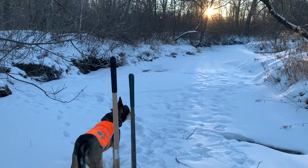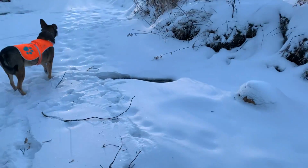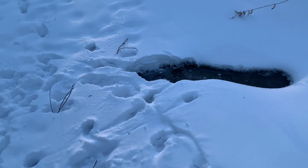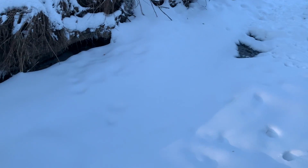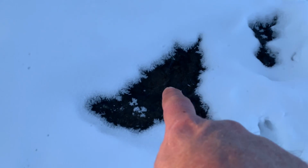Let me show you around a little bit and show you what we're looking for. Well, basically we're looking for open water. And there's a little bit right there. Let me get over here, walk on this stuff here. It's not quite open, but it's only a couple inches thick, it looks like. I'll be able to bust some of this area up and out of here. But right over here, I can see there's actually liquid water right there. All the flow in this whole darn creek here is going right there, keeping this area open a little bit.